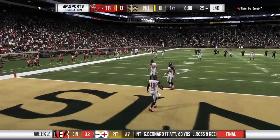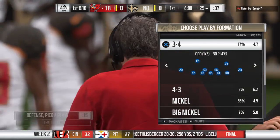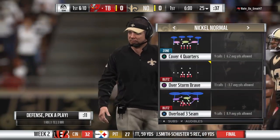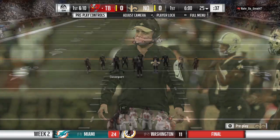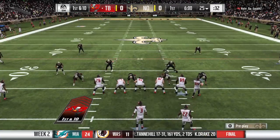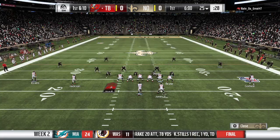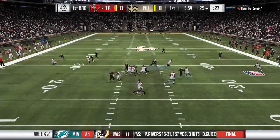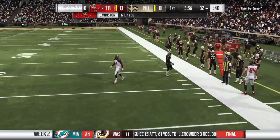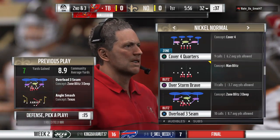And no return on this one as the fair catch is signaled for and taken. On 1st and 10, Winston. And he'll be out of bounds across the 30-yard line. 7 yards, the pickup on the pitch and catch.